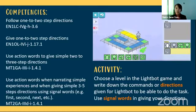So for example, ang activity, given with that competency, this activity, somehow you can use this for your class. So for example, choose a level in the Lightbot game and write down the commands or directions given for Lightbot to be able to do the task and use signal words in giving your directions. So in here, number 1, nakapaglaro na yung bata, na-gamify natin, naging mas interactive, naging mas interesting and fun for them. And at the same time, number 2, na-tap natin yung competencies. So, papagsulatin natin sila, hindi lang siya magiging game, magiging educational game siya this time. So, gagawin nilang game, susulat sila kung ano yung naging direction.